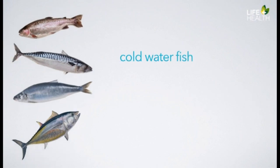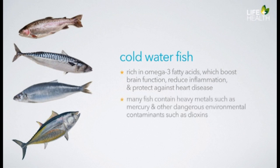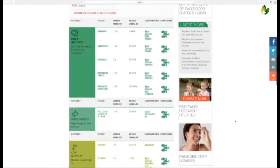Cold water fish such as trout, mackerel, herring, salmon, and water-packed tuna contain omega-3 fatty acids, which boost brain function, reduce inflammation, and protect against heart disease. However, many fish contain heavy metals such as mercury and other dangerous environmental contaminants such as dioxin. The Environmental Working Group provides an excellent online guide to seafood.